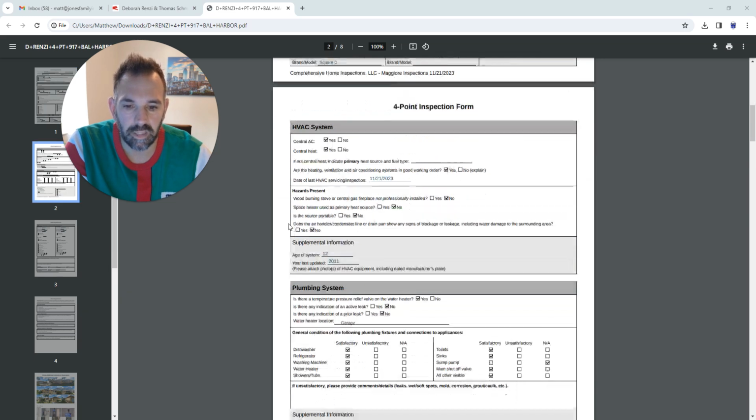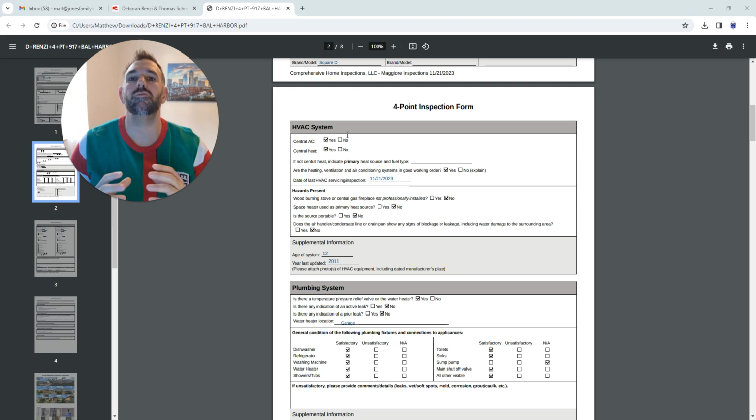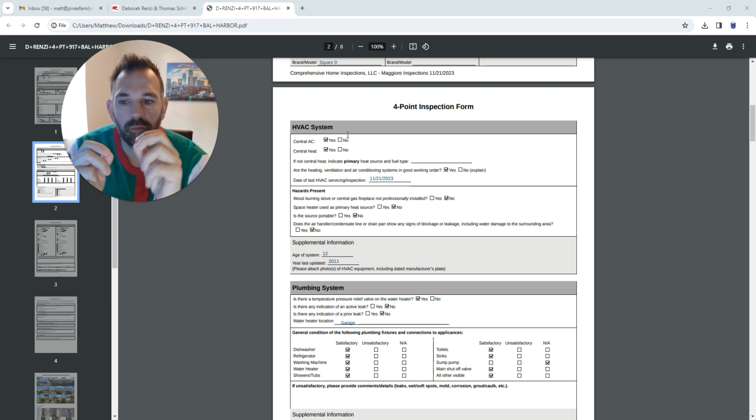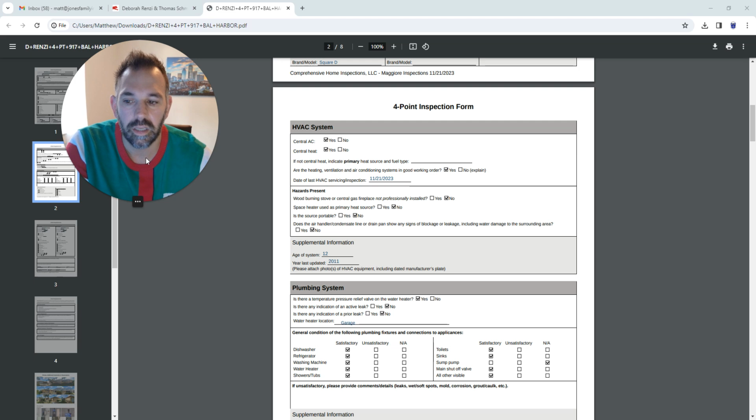And then the next thing that we're going to talk about is the HVAC system, okay? So when we're going over the HVAC system, carriers do not like to see AC units more than 20 years old, okay? So take note. If you're buying a home and the AC is more than 20 years old, you need to argue that probably in your contract with your realtor to maybe get a new AC replaced, because you're going to have a hard time getting insurance, okay?